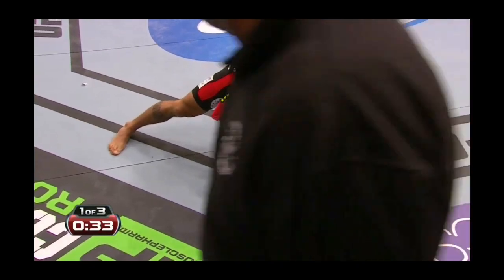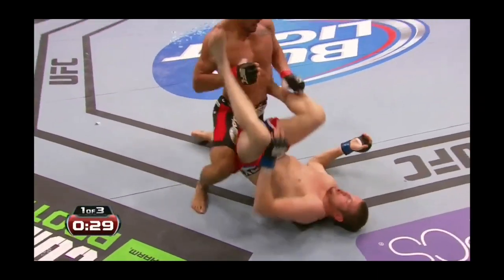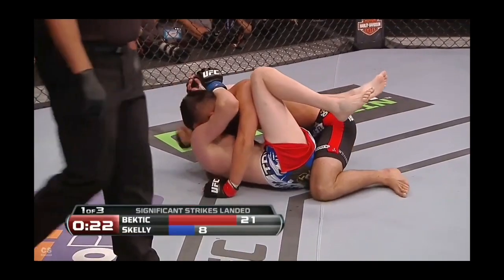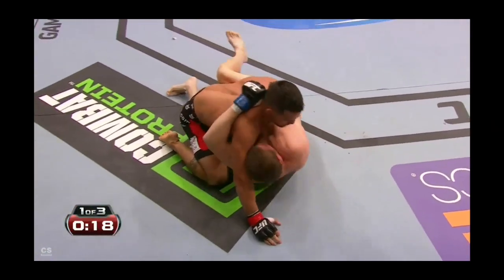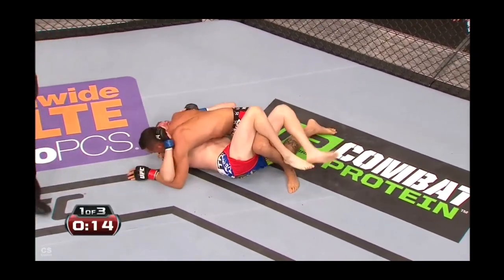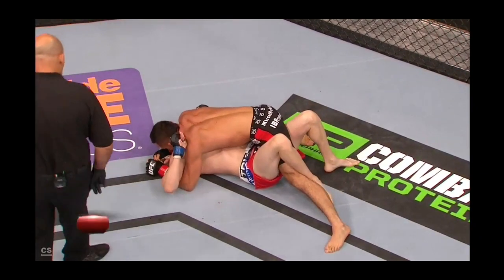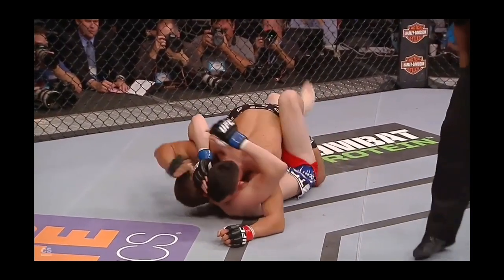30 seconds, Mirsad. 30 seconds. Gotta cut over the right eye. Clean the hands. Good job by Bektic here in the first round. Sizable advantage in significant strikes landed. Well, he's done a lot of good damage from inside the guard. Very nice pass there to half guard. 15 on the clock, Joe. Very strong top position by Mirsad Bektic. He's just going to hang on here for the last few seconds.